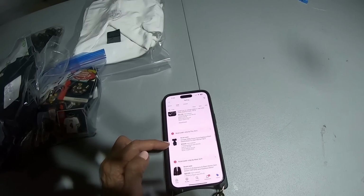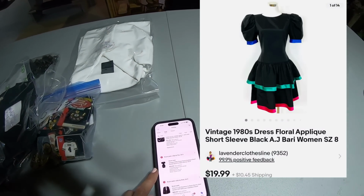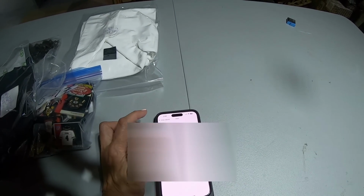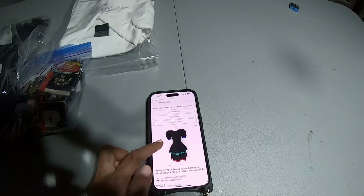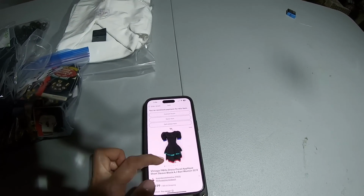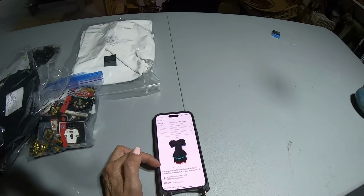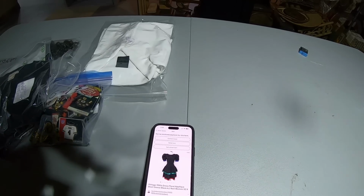Oh, the next one is such a fun dress, and it only sold for $19.99. I might have sent an offer out on that, and I don't send many offers. But when I have something that's very unique and it's not selling, I will go ahead and lower it or send offers. Look how cute this dress is. Oh, love this. Floral applique, and it's got ribbon trim. Look at those puff sleeves. All right, size 8, vintage 1980s dress, floral applique. I could have used better keywords.